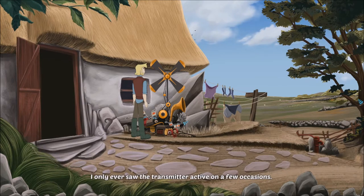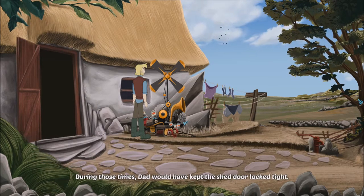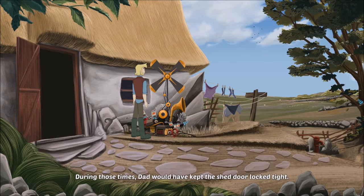I only ever saw the transmitter active on a few occasions. During those times, Dad would have kept the shed door locked tight.